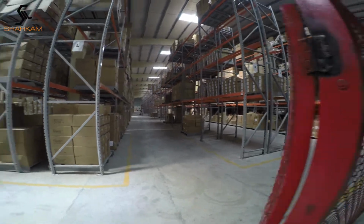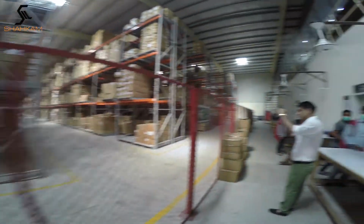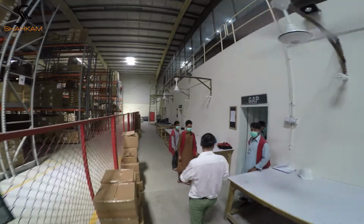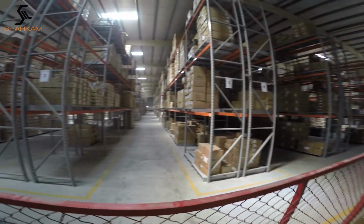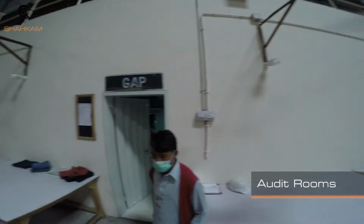So we're going to head into one of the audit rooms. Like you see, on the other side are the cartons, and on this side are the audits, and one of the audits is ongoing right now as well.